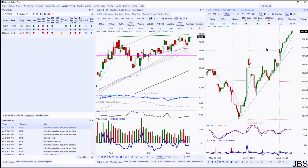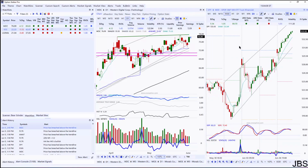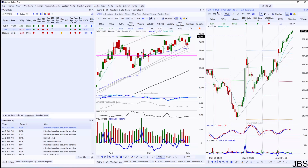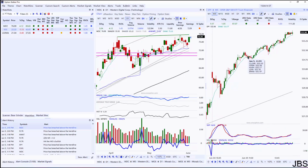I'm not sure where the top of this channel could be. I'd probably try to keep it parallel, so maybe here would be the channel that you could draw. These channels help guide the shorter-term price action. I'm liking the M30 chart a lot to see that kind of trend here.